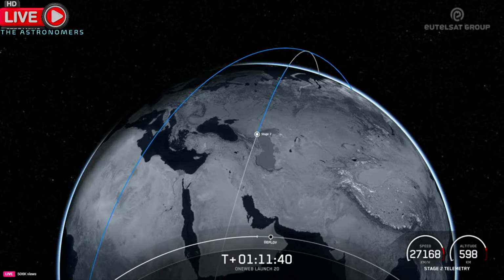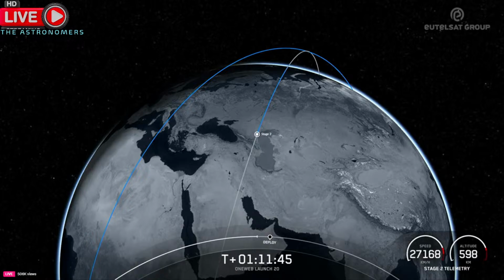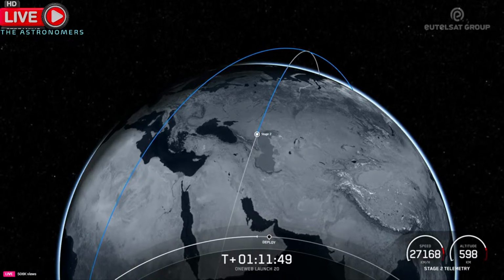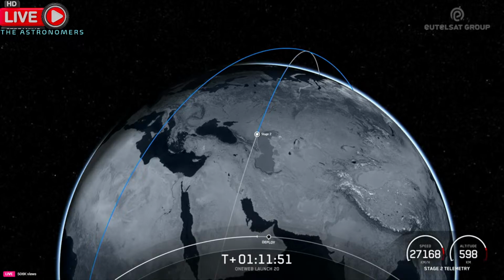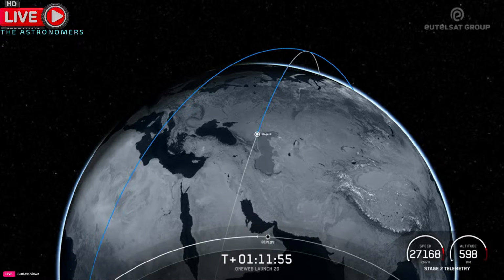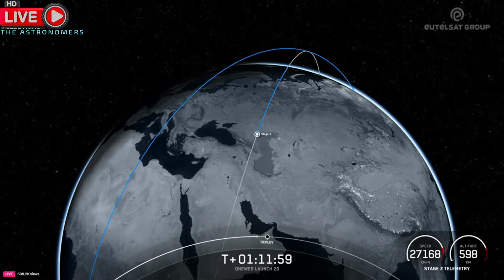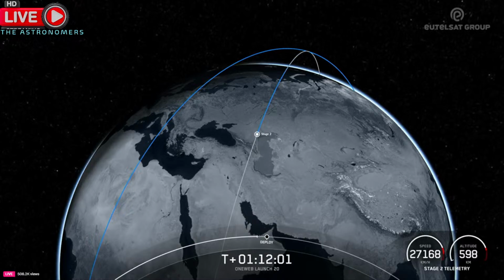Welcome back to the final portion of the Eutelsat OneWeb 20 mission. So far, we have had a great mission with an on-time launch of Falcon 9 at 10:13 p.m. Pacific time from Slick 4E at Vandenberg Space Force Base in California. We had a successful ascent, fairing separation, and second stage orbital insertion, and we also recovered the first stage at Landing Zone 4 for its 7th landing.